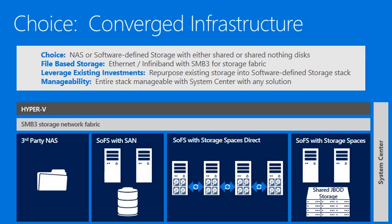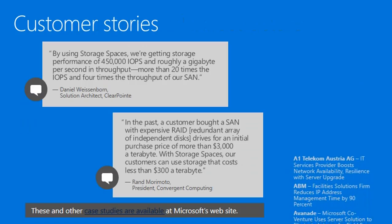What we want to emphasize is that we give you choice: NAS or software-defined storage. The idea for file-based storage is that we're using Ethernet or InfiniBand with SMB 3.0. SMB is the enabler for the storage fabric. We're not telling you to throw out your existing SAN infrastructure. It allows you to leverage your existing investments, repurposing the existing storage into our software-defined storage stack. And then, of course, you can manage the entire system with System Center Virtual Machine Manager, so that allows you to manage the entire environment. We'll have full support for that.